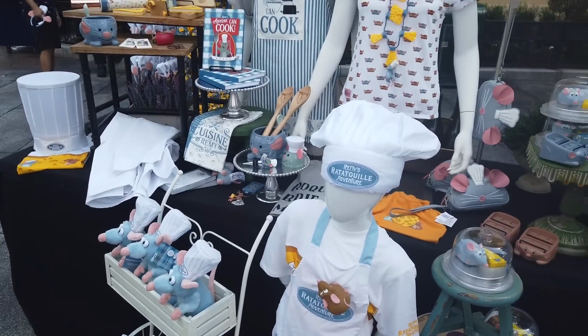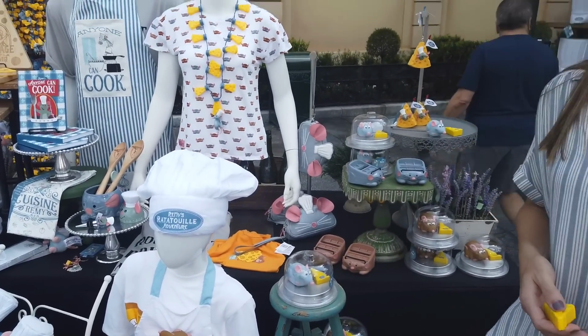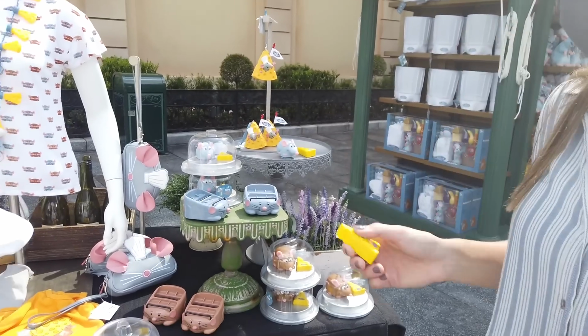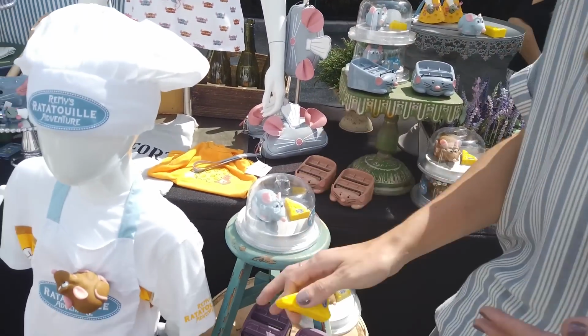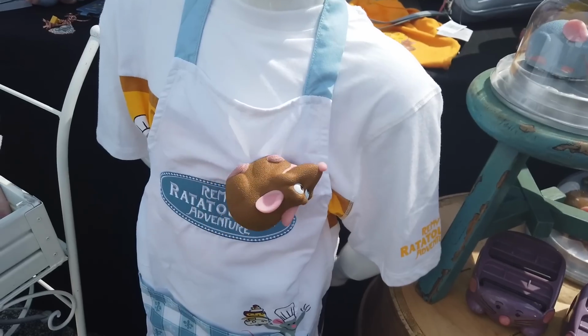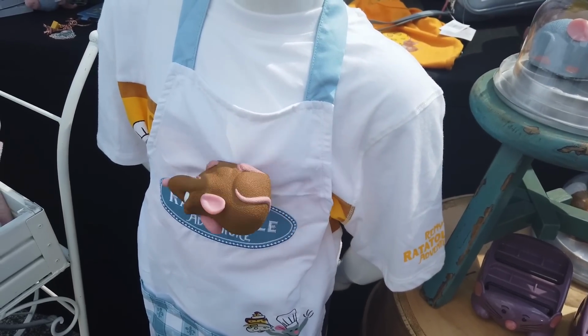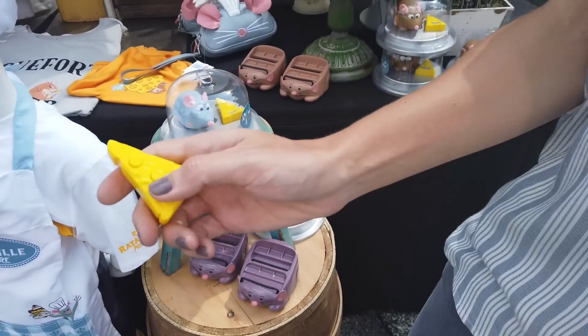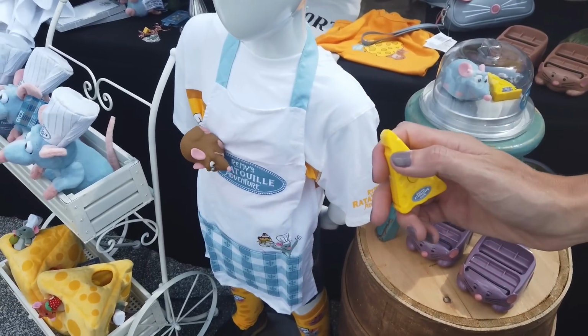Look at all this adorable Remy merchandise, and I have Elisa here, who's a cast member, and she's going to show us everything. Some of the items that we have are our RC buddy, so it comes in both Emile and Remy, and it is super fun. Any flat surface, your freezer, your refrigerator. That's amazing. So it's the cheese. Yeah, the remote control cheese, very fun.